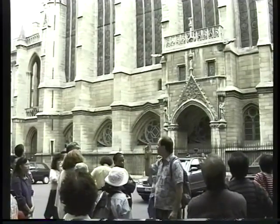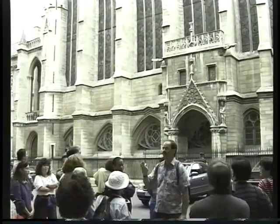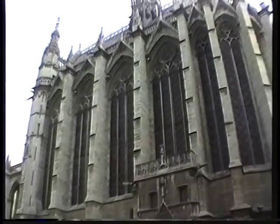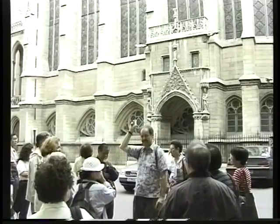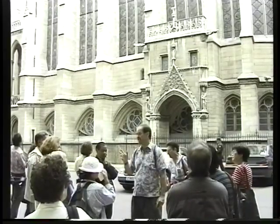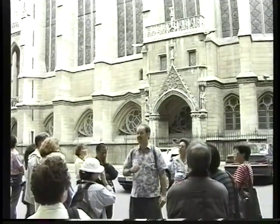And well, why was it built, and why was it built so quickly and so beautifully? It was built to house the crown of thorns. And the crown of thorns did come to here, and they say that there's still one thorn up in the top of the steeple as a relic, and the rest of the crown is actually in Notre Dame, locked up in a vault. That's the story.